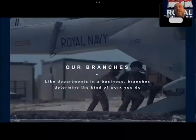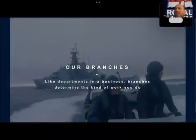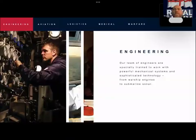So then that's our services. So now our branches. Like departments in a business, branches determine the kind of work you will do. So we've got a number of branches, starting with the engineering branch. Our team of engineers are specially trained to work with powerful mechanical systems and sophisticated technology, from warship engines to submarine sonar. The engineering branch is then broken down into three other areas, if you like.